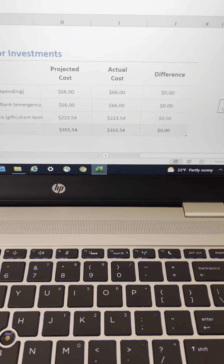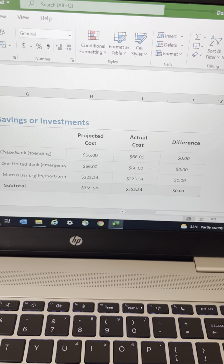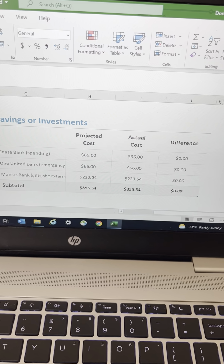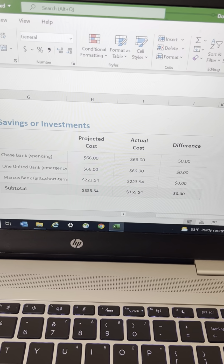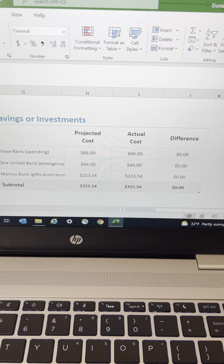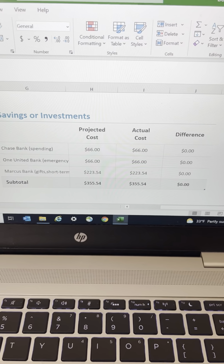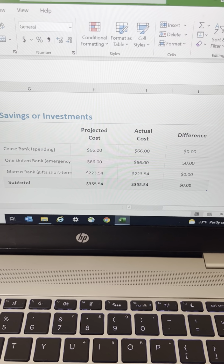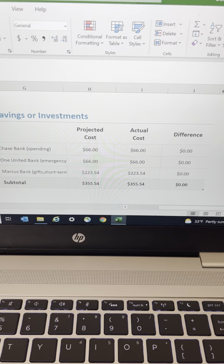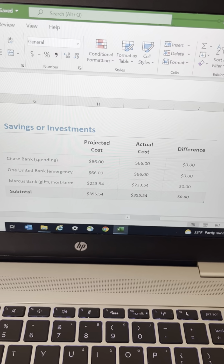Okay, so this particular week, we are going to put $11 in each account with the exception of the medical and dental because I just started that one. That's going to get $8. Last time we did this, we put $10 in each account. So $11 is going to go into your gift account. $11 is going to go into your short-term savings. $11 is going to go into your long-term savings. And $8 is going to go into your medical and dental if you just started that. Or at least those are my numbers.